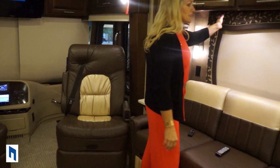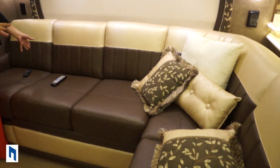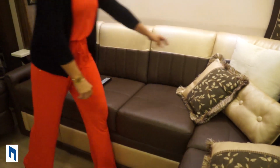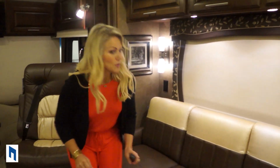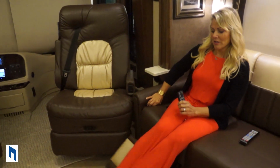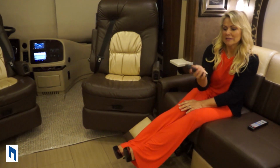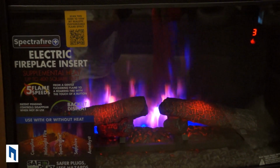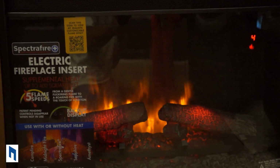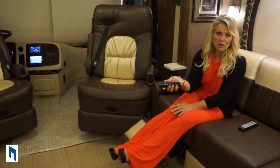Also, Entegra just does a nice job with all of its finishing touches. The L-shaped sofa is beautiful. It has nice decorative pillows that feel like they're luxurious and upgraded. And one of my favorite features is you have another footrest here and a remote control for your fireplace. So you can actually change the settings on the fireplace, different kind of flames for whatever you want it to look like with the push of a button. You can also set the thermostat here and turn it on and off.